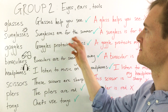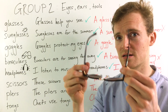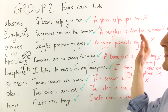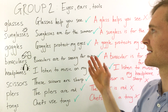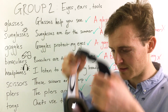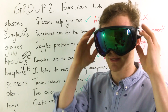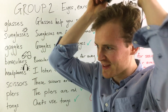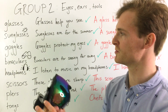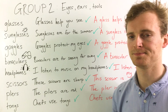So sunglasses are for the summer. A sunglass? There's no such thing as a sunglass. These are sunglasses, so always in the plural. A sunglass is for the summer? No. Goggles. Goggles protect my eyes. These are ski goggles, so I'll put them on just to show you what they look like. These are ski goggles that I have worn skiing. They're a bit big, I should have tightened them up. But goggles, essentially there's 2 parts, 2 eyes to the goggles. Always plural. A goggle protects my eyes? That's wrong.